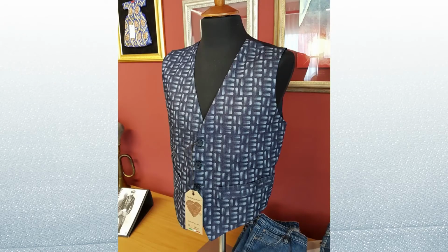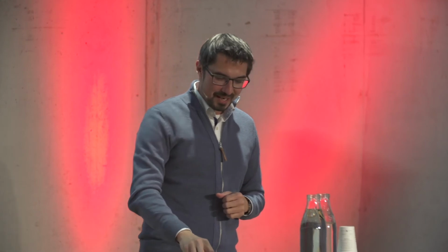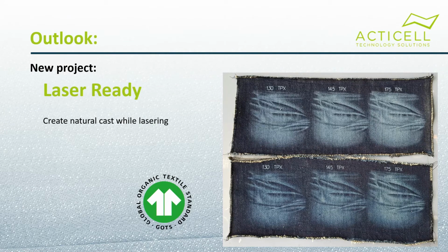Here is an example of one of our distributors who did some continuous laser experiments, so not on the garment but on the fabric, to treat the fabric with the chemical, laser it, and then, a nice example. And the future should be a laser-ready fabric, so that you don't apply the chemical in the laundry, you apply the chemical on the fabric, and this fabric should be stable for 6 months on the shelf, and then the customer is just using it.